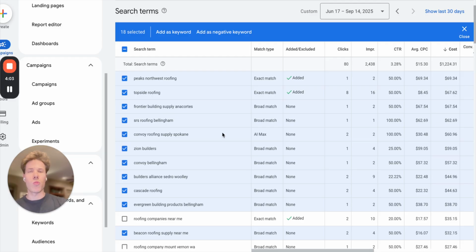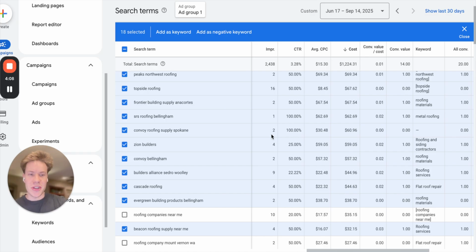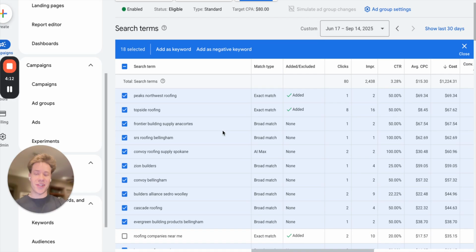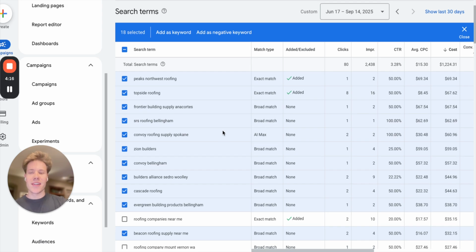You should be checking to see where's my money being spent. Like, if and when I send a screenshot of this to this roofing company, they're going to be like, dang, that sucks, right? So you want to know where your money is being spent. So don't run broad match. Stick to phrase and exact match. You're going to have much more refined, better, and cleaner search terms that are more relevant to what you're advertising.